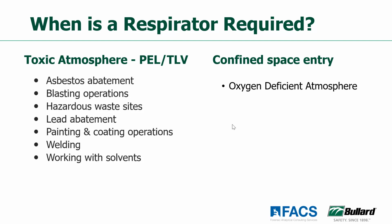And then we also look at confined space entry as one area where we might need to have respiratory protection if there's an oxygen deficient atmosphere in there or a toxic chemical in that confined space. So just some examples of where we might need to introduce respiratory protection. And we'll see other examples as we go through.